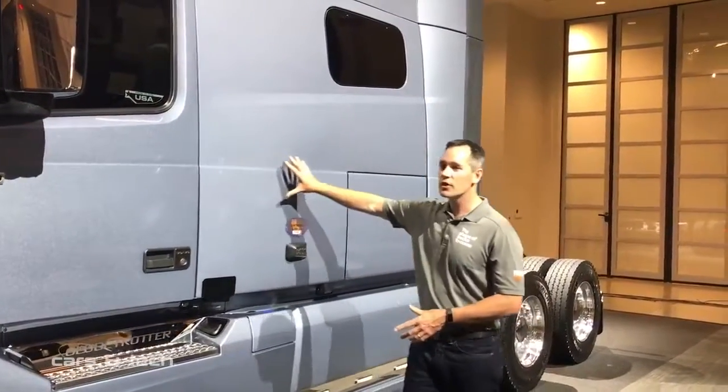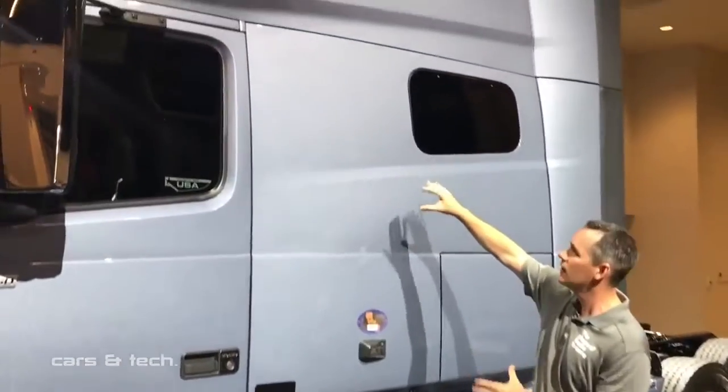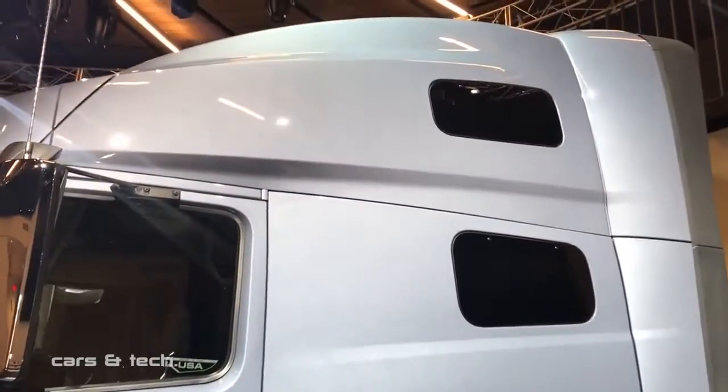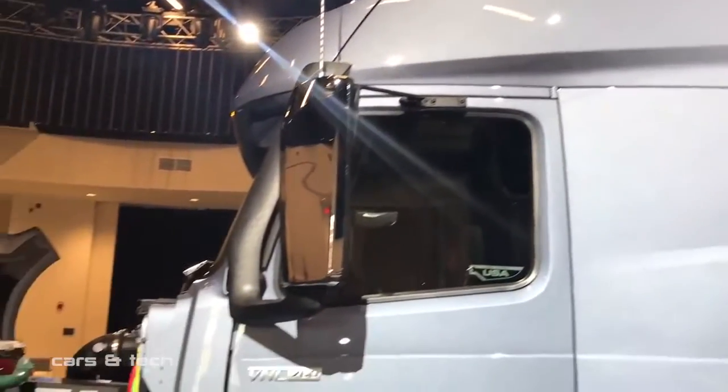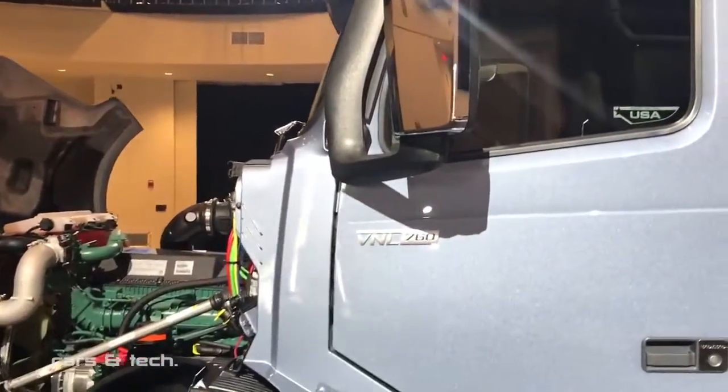On the outside of the truck, you're going to notice the styling, the windows, the shape of the windows, the shape of the body panels. This truck looks like it's moving when it's standing still.